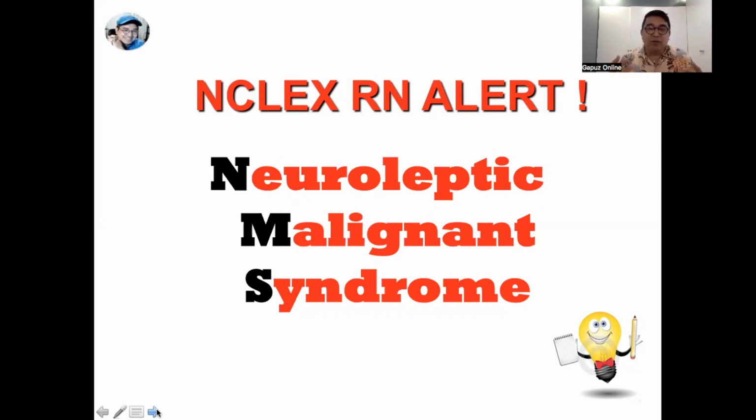Now, haloperidol is a typical antipsychotic. So why do we have to highlight that haloperidol is a typical antipsychotic? Because take note, typical antipsychotics will just decrease the positive symptoms of schizophrenia, whereas your atypical antipsychotics like your loxapine will decrease both the positive and the negative symptoms of schizophrenia. So haloperidol is a typical antipsychotic. So it will just decrease the positive symptoms of schizophrenia.